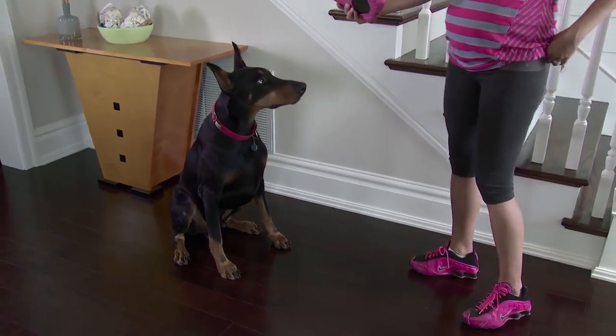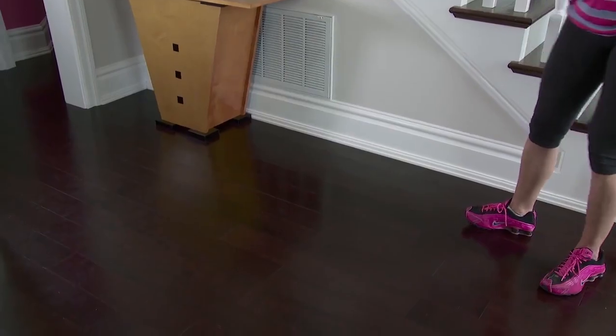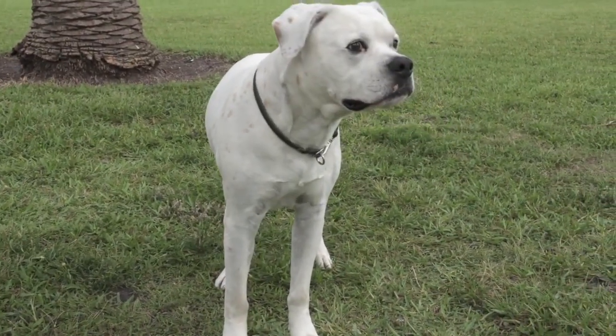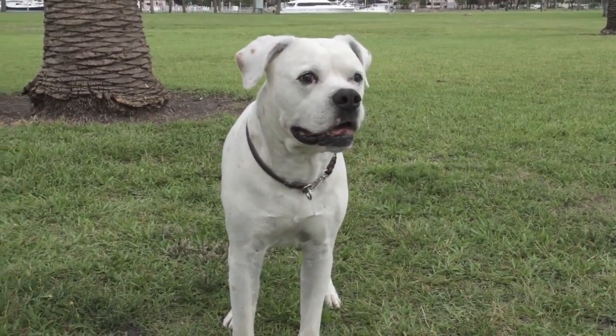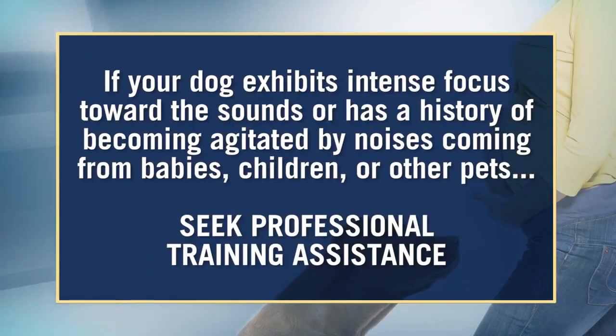It is important to recognize your dog's initial response to the first time you play the sounds. If your dog exhibits intense focus towards the sounds or has a history of becoming agitated by noises made from babies, children, or other pets, it may be an indicator of predatory behavior. He should never be left unsupervised, especially around infants or children, and you should seek professional training assistance.